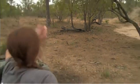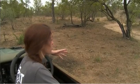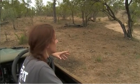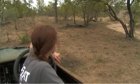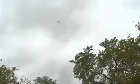Now, usually wild dogs have this incredible nomadic behavior where they cover huge distances during the day. And it's not even really that hot today, so I'm also quite surprised that they're flat again at this early hour and not wandering around trying to hunt, but maybe they've already eaten. Tibbs has spotted a raptor.